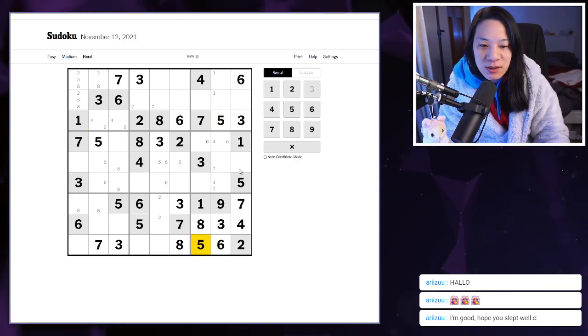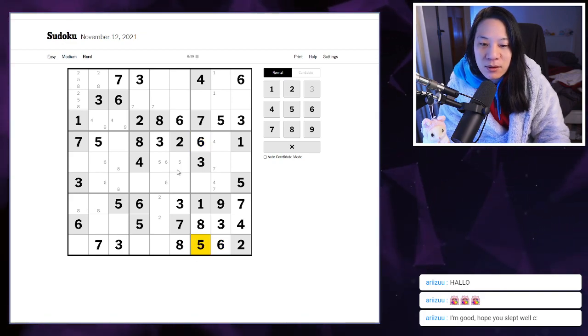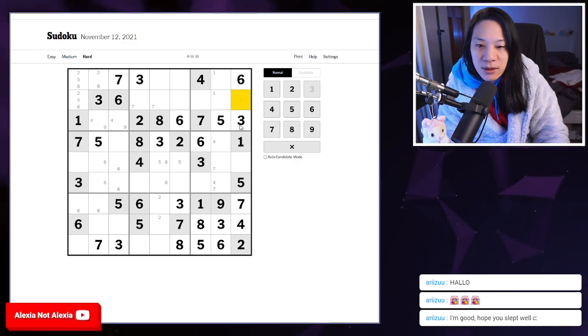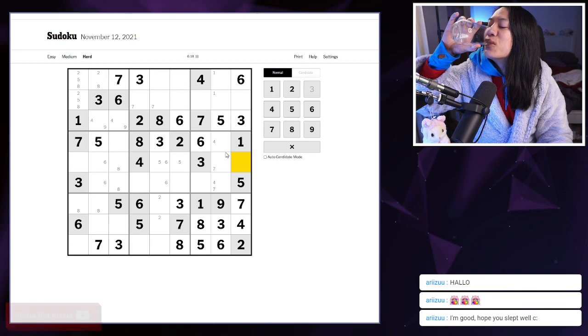So the 5 and the 6 are resolved. That unlocks a 6 over here. I think that's it. What about these two? These are 8s and 9s, aren't they? Not useful. Not useful at all.